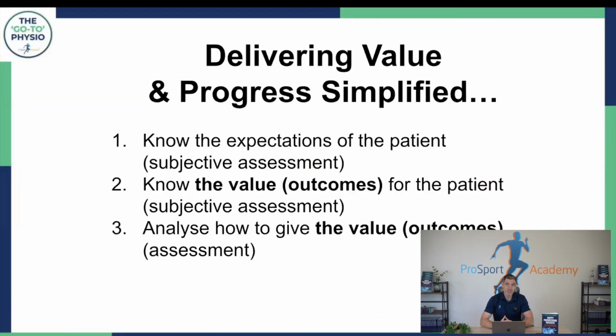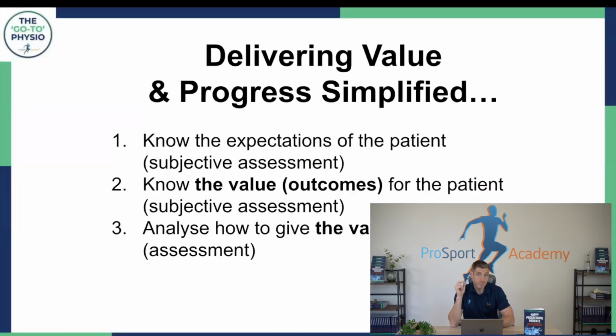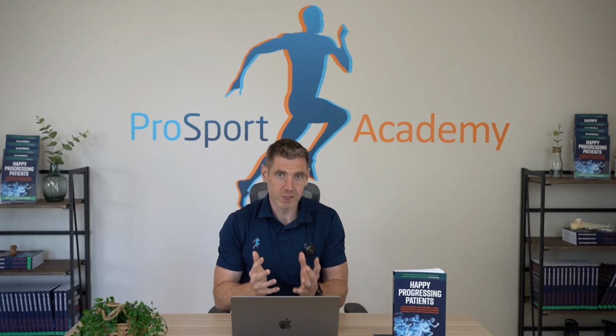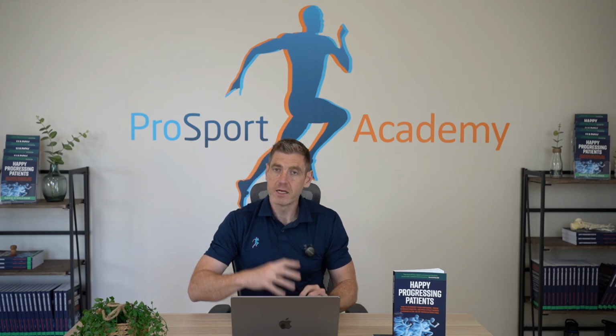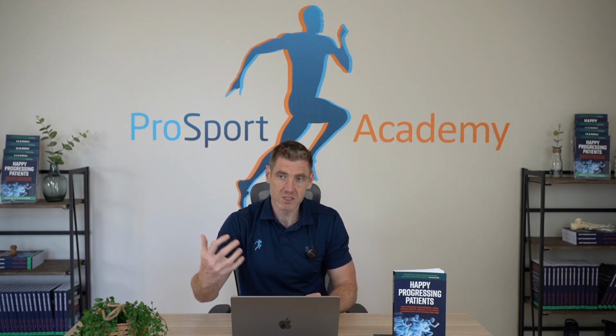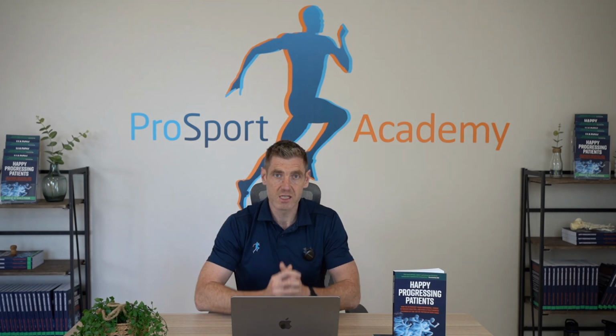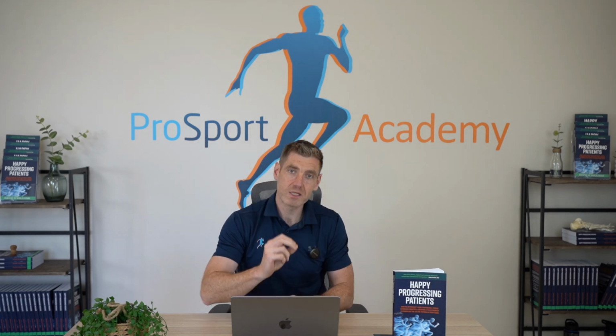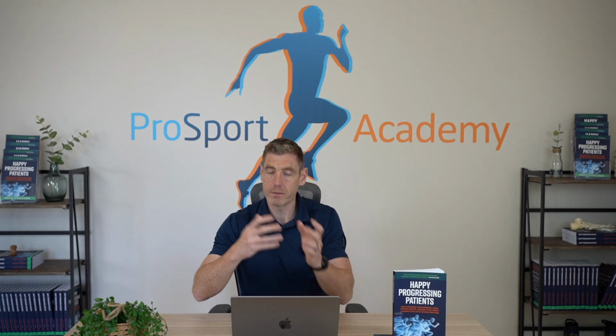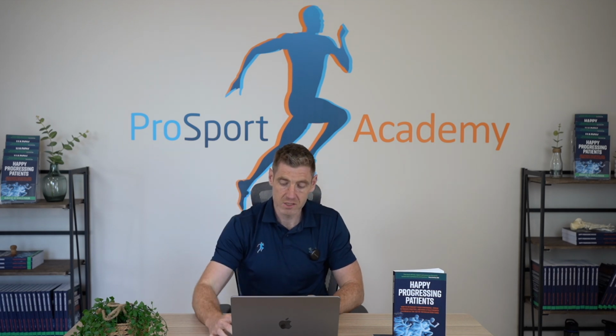And then the third thing we need to do is we need to analyze actually how to give this value. And that's where we use our objective assessments, now slightly different, where instead of just going through the motions of an objective assessment, we actually assess these things. So here's where the patient currently is. If that patient wants to sit pain-free for 3 to 6 hours a day, then we need to actually understand how are they currently sitting and what's the gap in order to achieve the outcome. If they want to be able to pick up their kids, how are they currently picking up their kids?